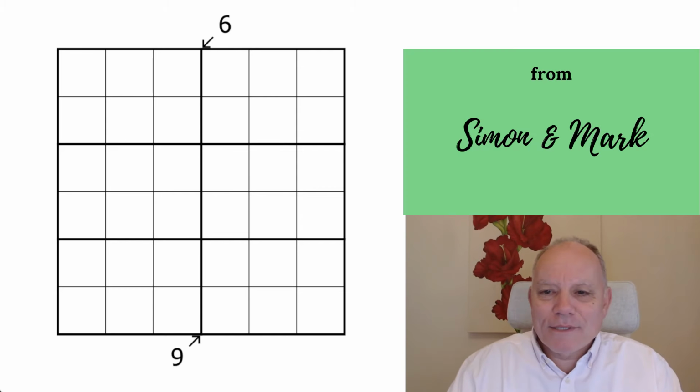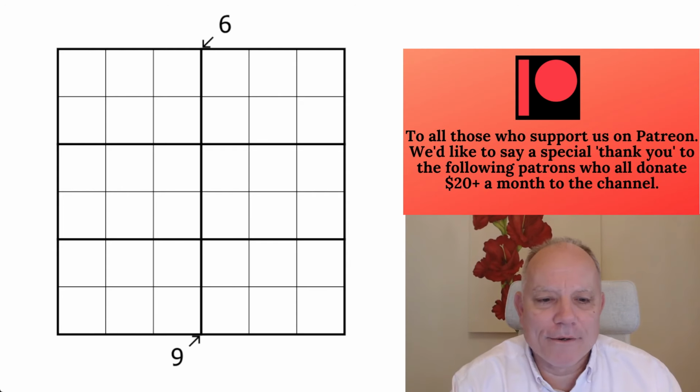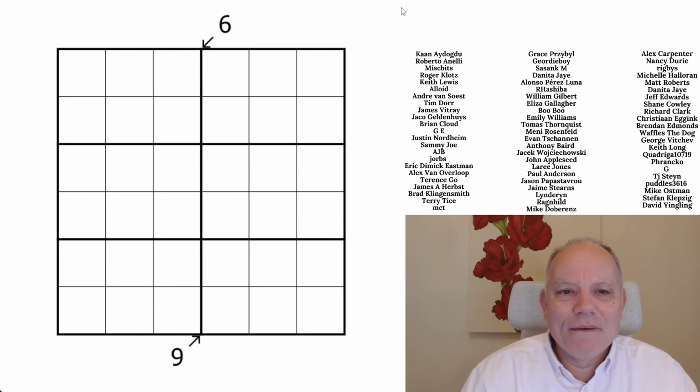Now, this puzzle came into us from Chris Moore, who says it's kind of like a minor miracle that it has a solution given the paucity of clues here. And I've got to agree, this is so empty, it's brilliant.